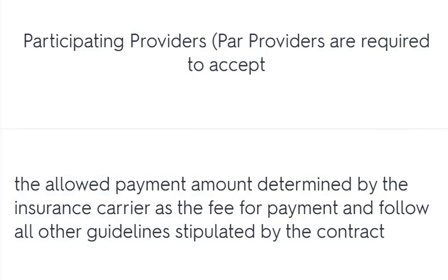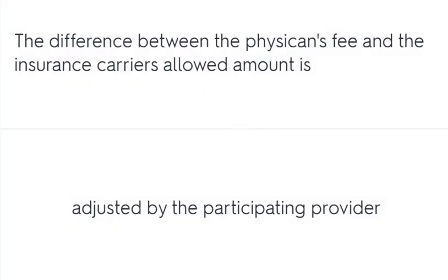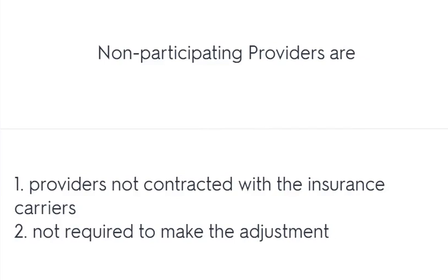Participating providers are required to accept the allowed payment amount determined by the insurance carrier as the fee for payment and follow all other guidelines stipulated by the contract. The difference between the physician's fee and the insurance carrier's allowed amount is adjusted by the participating provider. Non-participating providers are 1. Providers not contracted with the insurance carriers. 2. Not required to make the adjustment.